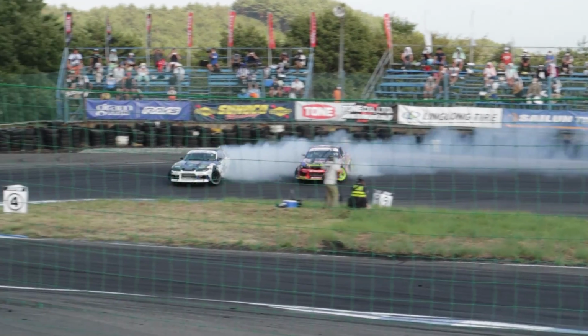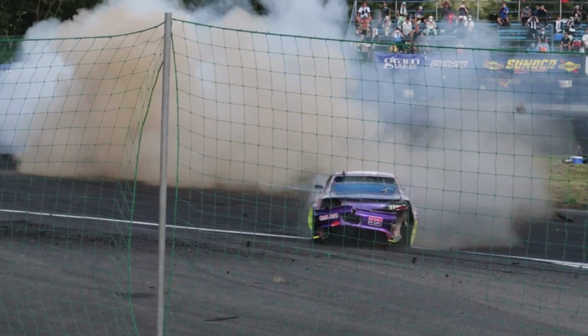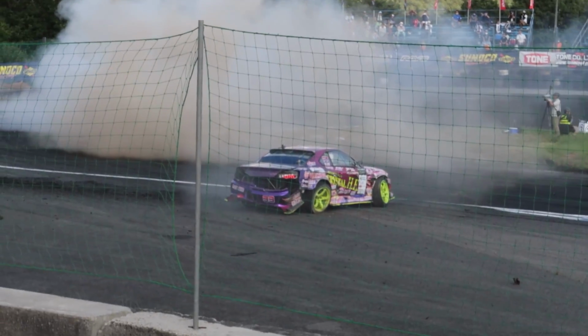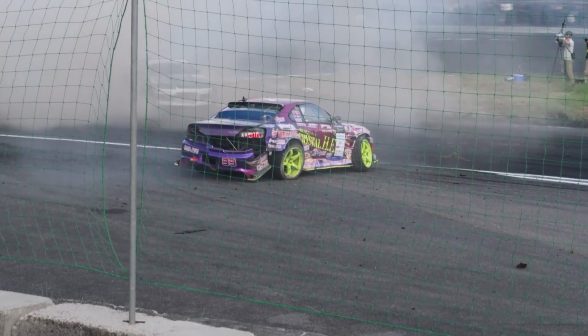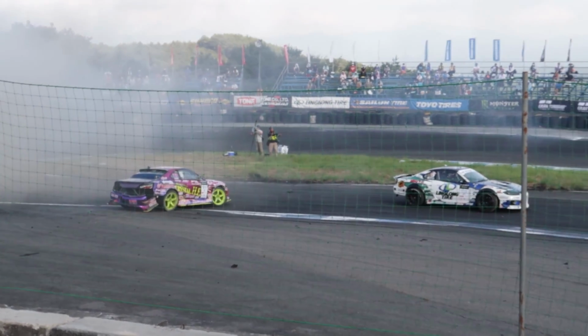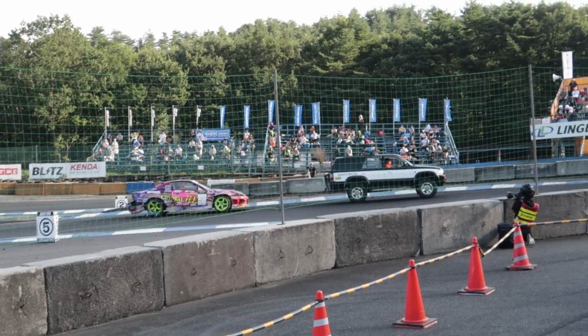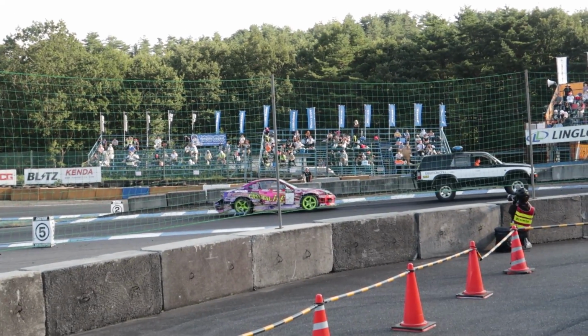My God, no! Oh! What the hell just happened? Look at his rear wheel. Oh man, I don't even know what just happened. Well, that's it for Naoki, unfortunately.